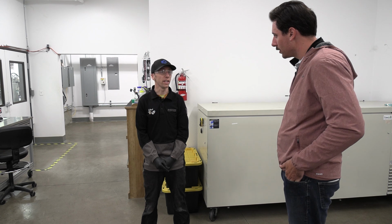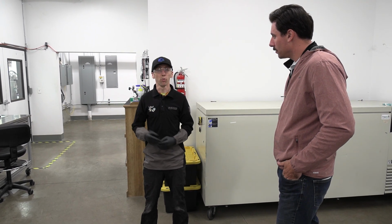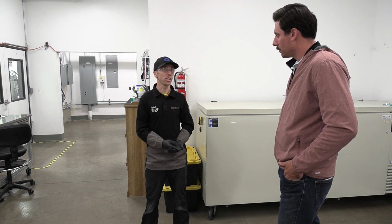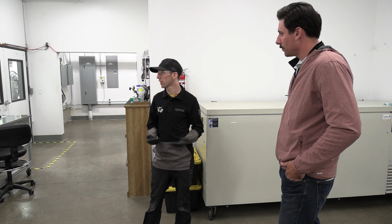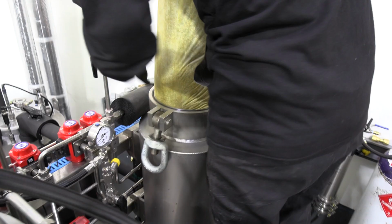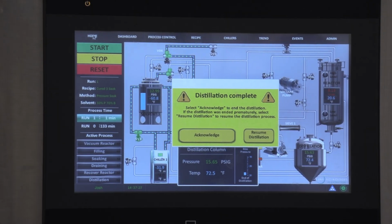How about training employees? Is that a little easier? It is far easier. Where I would have to teach someone how to run a pump, how to run filtration, how to run distillation, how to run isolation if you're going to isolate. For this, I say, this is how you load the material, this is how you safely pour, this is how you press stop, and this is how you press start.